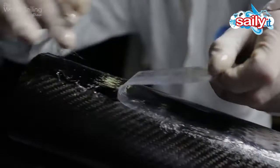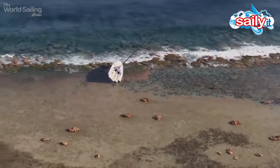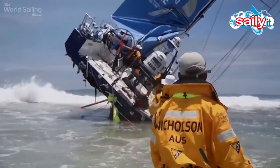You know what they say? A good guess is better than a bad measure. Some boats were pushed harder than others and faced a bigger task to get their show back on the road.